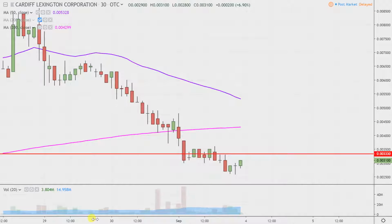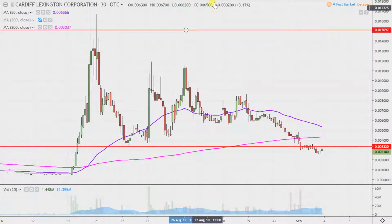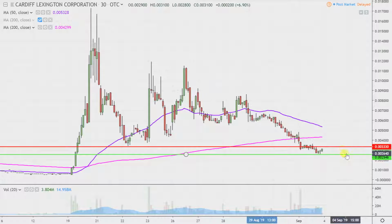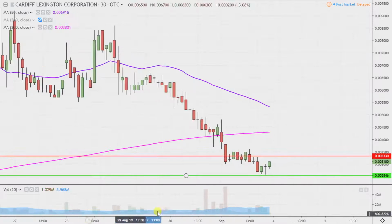What about levels of support? Because as of right now, pretty straightforward. The price is really getting beat down, and I'm not going to call it free fall mode, but it's definitely in an area now where it's a matter of where is this going to finally try to bottom out. And the first level where it bottomed out today is nothing fancy. It's just simply where the bleeding stopped, and that was right there at 0025. So 0025 is going to be that first key level of support going forward.